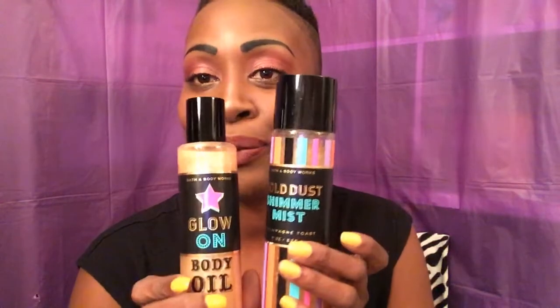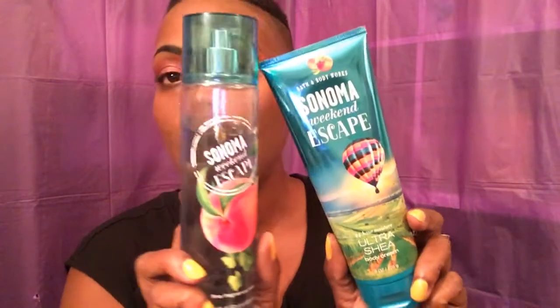I forgot what number I was on. If you hear the thunder, excuse it, because it is storming right now. So number 6 is a retired scent that you probably can't find at the moment unless they bring it back during the SCS. And it is Sonoma Weekend Escape, if that's how you say it. This is my second bottle, and I already started using this one. The notes are a blend of pear nectar, Sonoma peach, and sun-drenched oak.